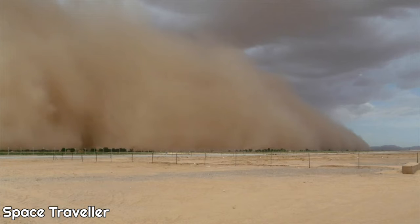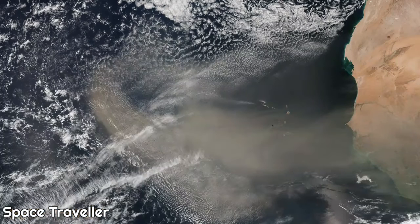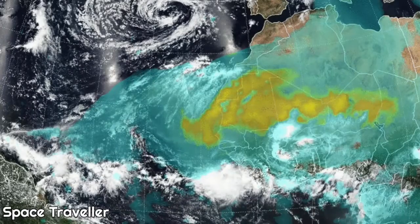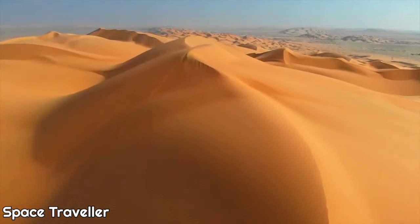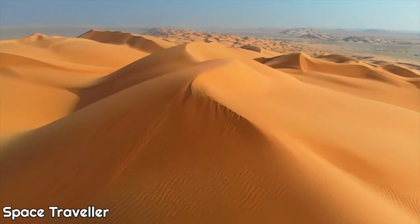And these desert dust plumes, once they get into the atmosphere, they are not small. If you look at some of the satellite imagery, you can see these huge desert dust plumes, larger than Spain, for example, coming across the North Atlantic. So this is an important impact potentially on climate change looking into the future.